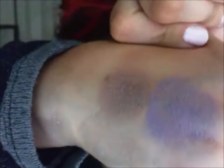These do have no glitter or heavy shimmer to them, but as you can see, they do have a little bit of pearlescent sheen to them when I move my hand in the light. They do have a little bit of that effect on them. But other than that, these are absolutely beautiful shades. So as for the reviews, okay.